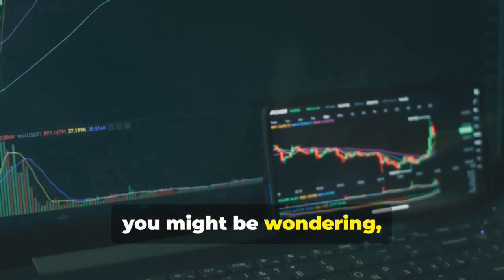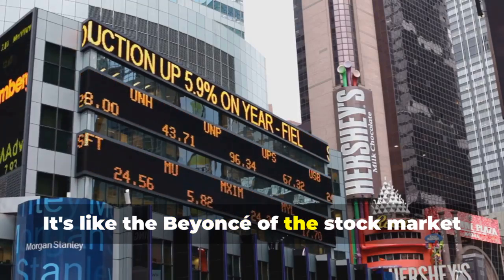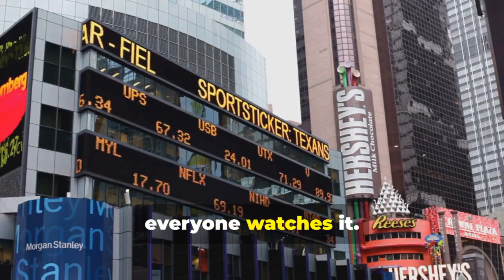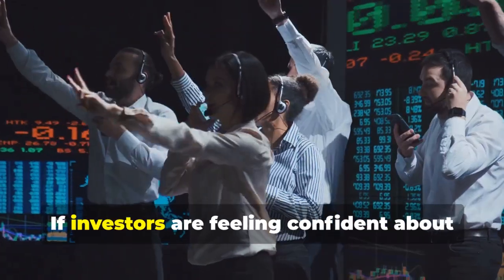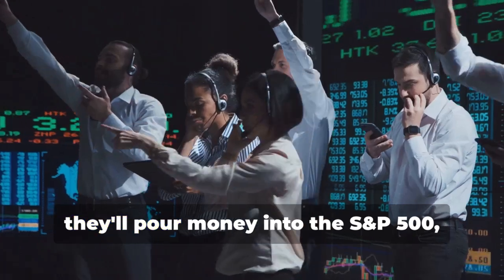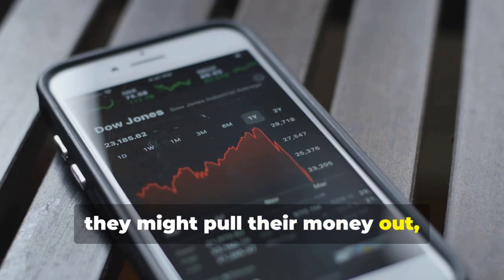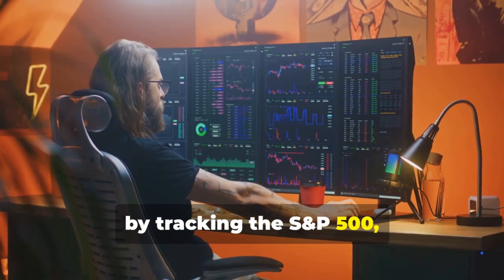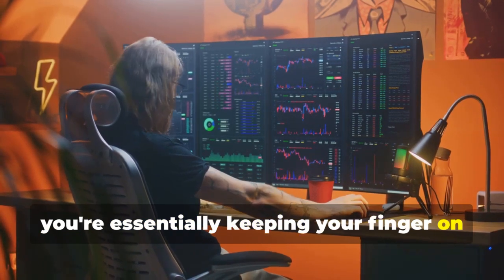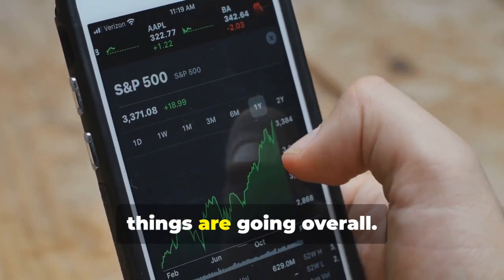Now, you might be wondering, why should I care about the S&P 500? Well, let me tell you, this bad boy is a big deal in the financial world. It's like the Beyoncé of the stock market. Everyone knows it, everyone watches it. The S&P 500 is often used as a benchmark for the entire US economy. If investors are feeling confident about the economy, they'll pour money into the S&P 500 and it goes up. But if they're feeling nervous, they might pull their money out. And guess what? It goes down. So, by tracking the S&P 500, you're essentially keeping your finger on the pulse of the American economy. It's a pretty good indicator of how things are going overall.